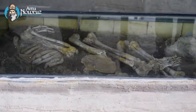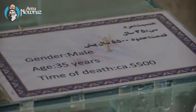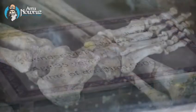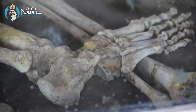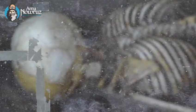A number of complete skeletons have been discovered during excavation, and some of these are on display. And these skeletons predate the ziggurat by a couple thousand years. Some guidebooks suggest that these skeletons are off limits to tourists, but that wasn't the case on this visit.